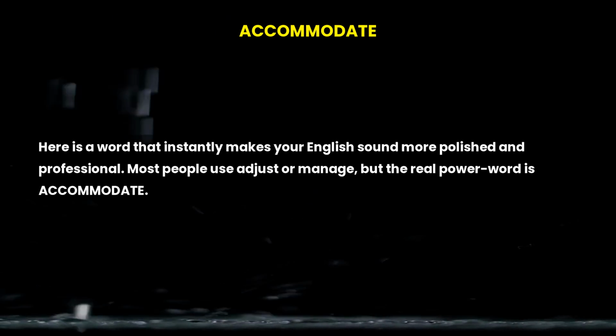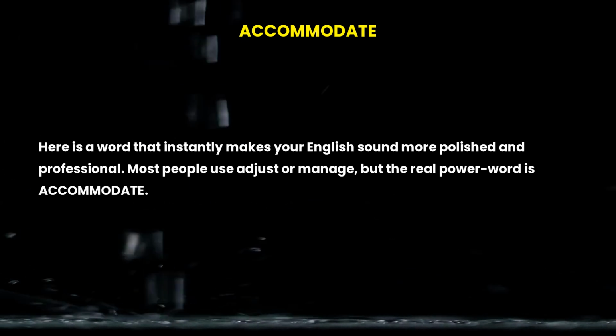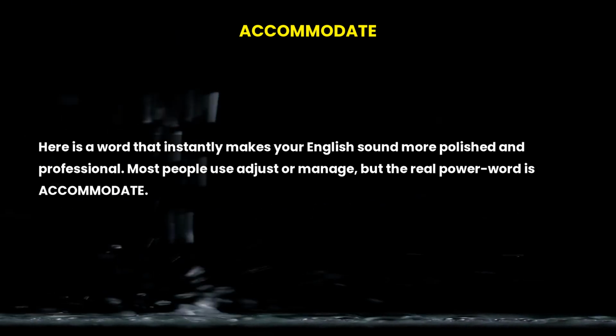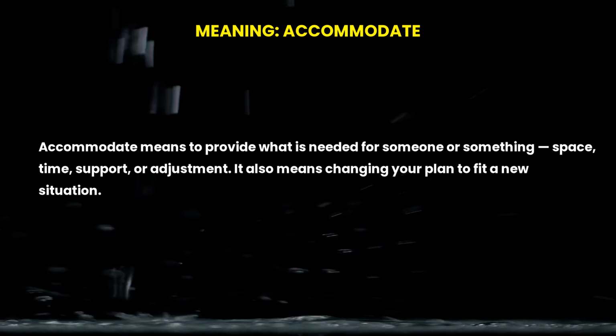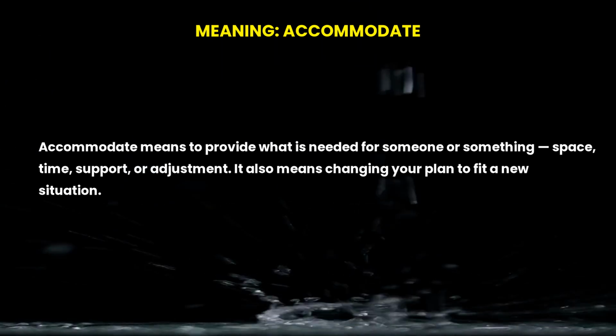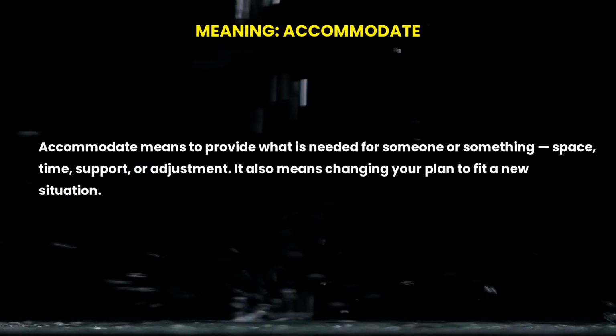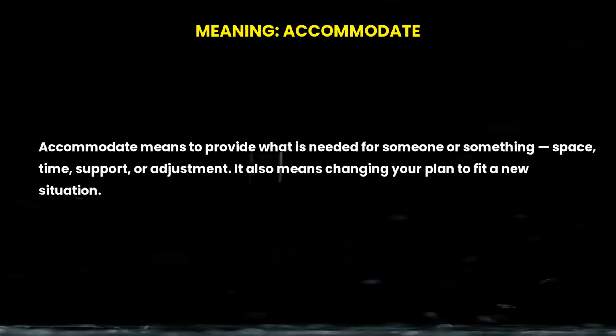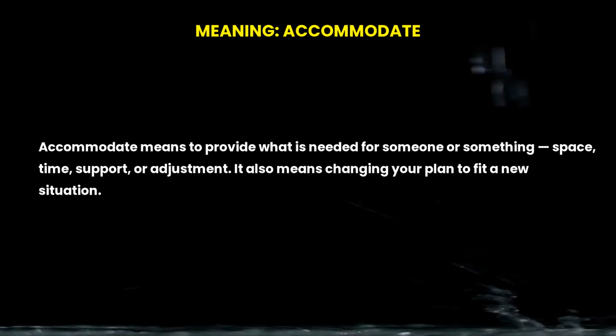Here is a word that instantly makes your English sound more polished and professional. Most people use adjust or manage, but the real power word is accommodate. Accommodate means to provide what is needed for someone or something: space, time, support, or adjustment. It also means changing your plan to fit a new situation.